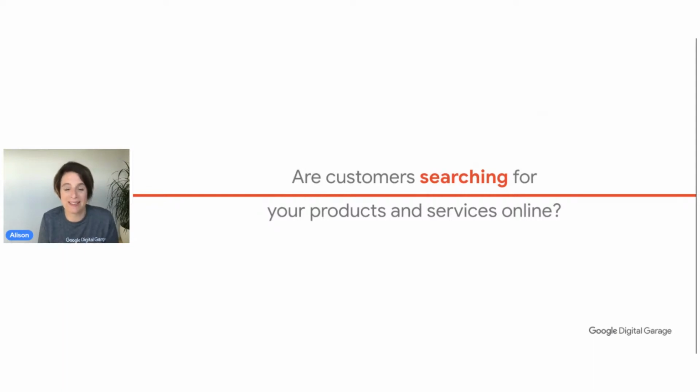Being there is essential, especially when the search is specific and localized. So, for example, pizza restaurant Newcastle. If you're a pizza restaurant in Newcastle, you want to be in the running to show up in the search engine results page. But how do you know if customers are actually searching for your products or services online? I mean, we're assuming they are, but how do you actually find out? Well, there are a number of tools that can help us understand that that's the case.